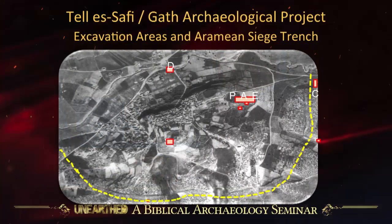Now, if we're looking at the excavation areas at Tell-es Safi, we've excavated in a few spots down off the tell in Area D. We're going to look at a lot of stuff from there today. One of our main excavations is Area A and E, kind of connected, and P, this little piece here, which has new stuff this year, and then Area F at the top of the hill. And then we'll talk about this feature a little bit later.